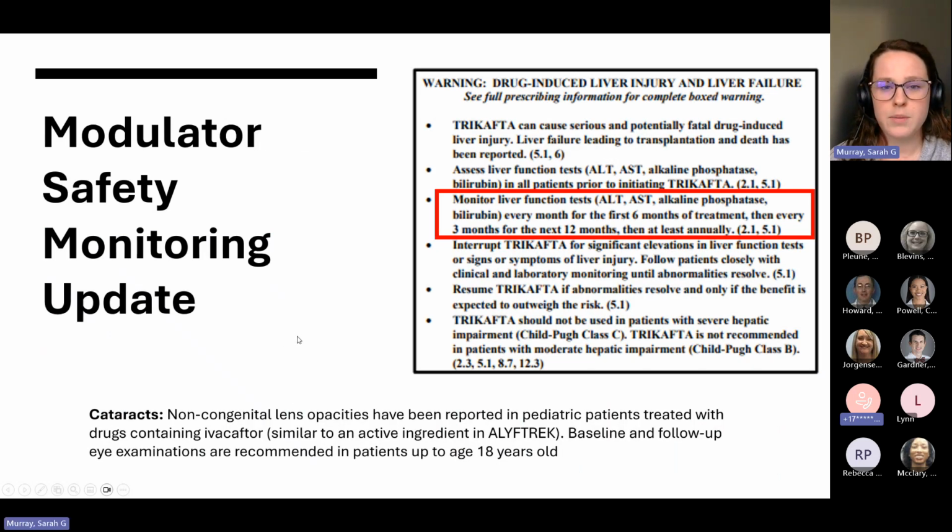So there has been an update for our safety monitoring recommendations for both Trikafta and Alyftrek. Basically, liver injury has been reported within the first month of therapy on Trikafta, as well as up to 15 months following initiation of the medication. And so because of this, the liver function monitoring is now recommended to be monthly for 6 months, and then quarterly for a year, and then annually. And since Alyftrek does contain tezacaftor, which is also in Trikafta, it also carries the same liver monitoring recommendations.